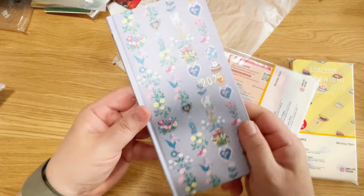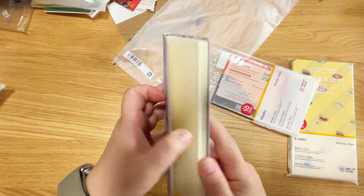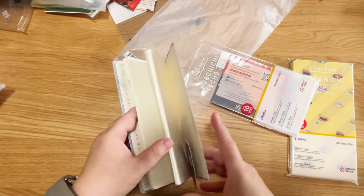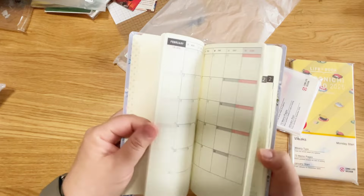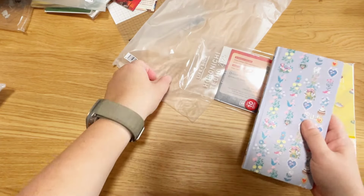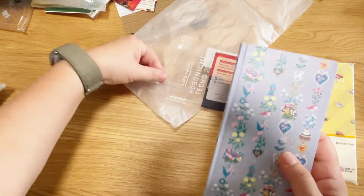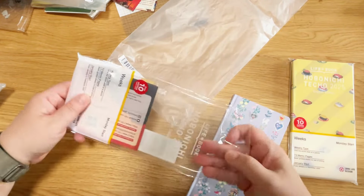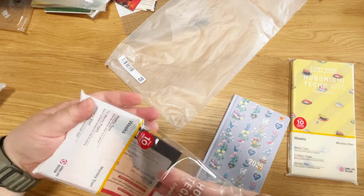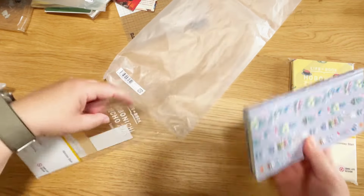This is the most beautiful cover. I'm just such a fan of the Weeks. I've not completely finished a whole Weeks. I'm using it as my daily journal. But when I was working and I would take this to work, it was so easy and compact. I just love the Weeks. One year I went without the Weeks and I just felt so incomplete. So this is definitely a keeper for me.